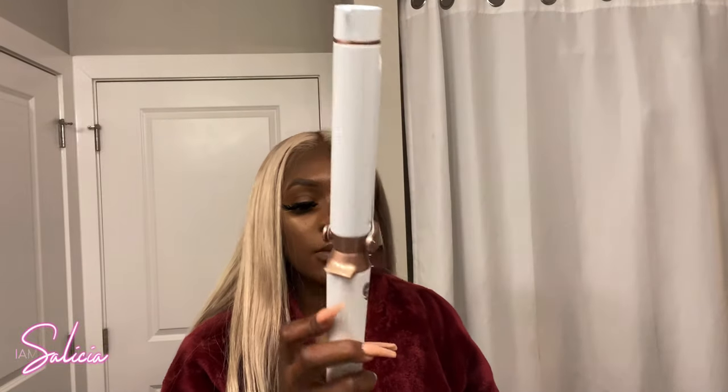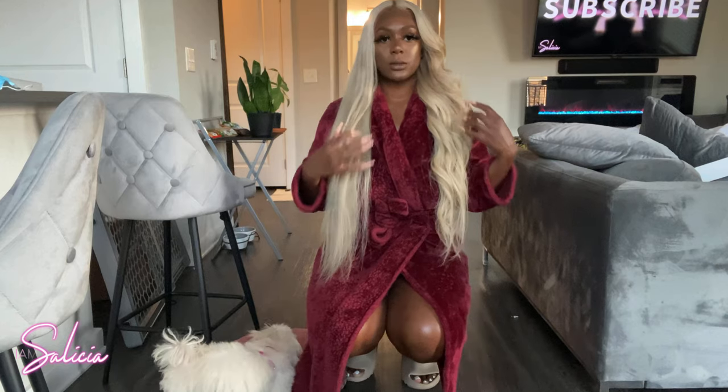So the base of the T3 has three holes, and then the barrel has three notches that click perfectly into place. Once that's done, you're going to hear a click, and then the base has a lock and an unlock button that locks it so it does not come apart. Once that's done, you can turn your barrel on.